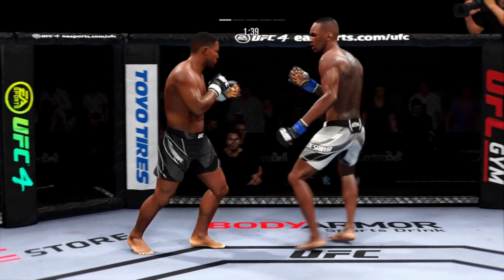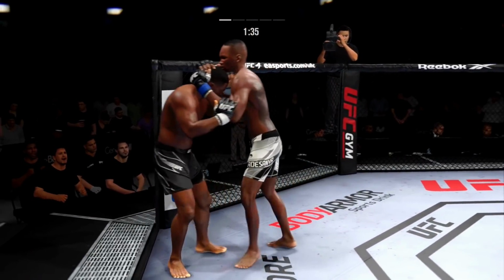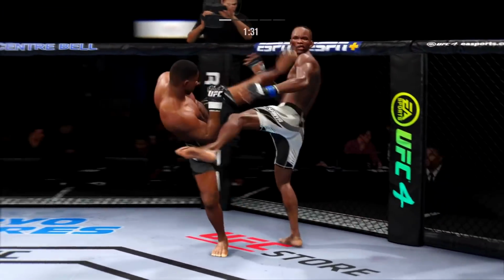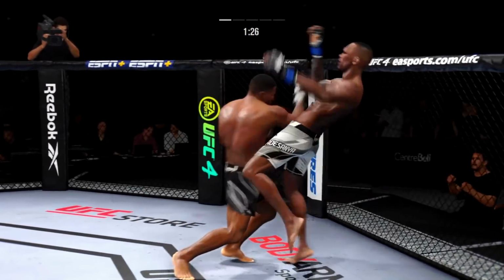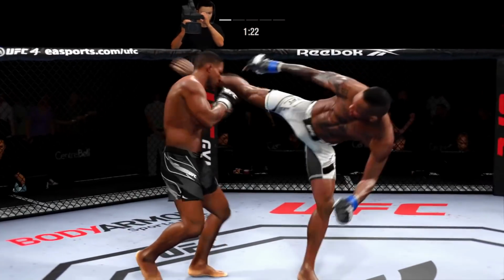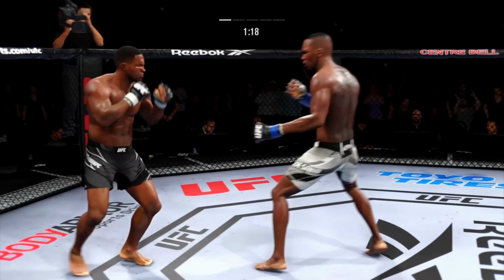Head off the center line, slips the punch. Yet again, they will clinch here. And now he's got the tie clinch. Look at the whip action that comes from him throwing that kick. Oh, nice job to land the knee there by the taller fighter, and I think I just heard Daniel Cormier say, I wish I was a little bit taller. You're a baller, though, DC.